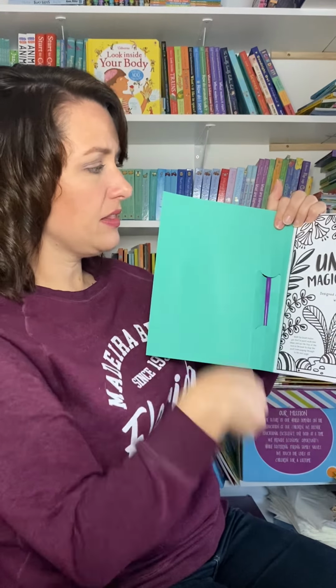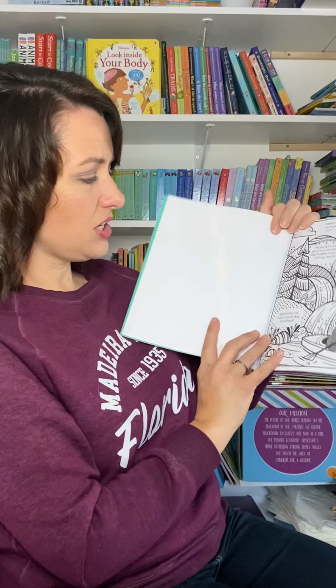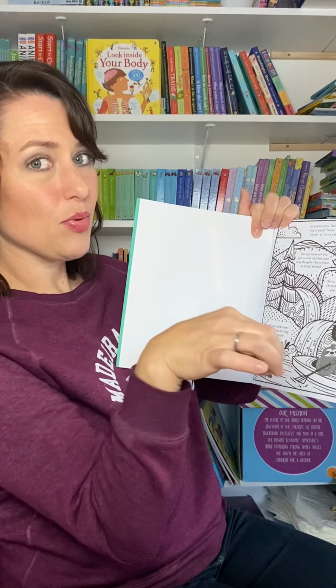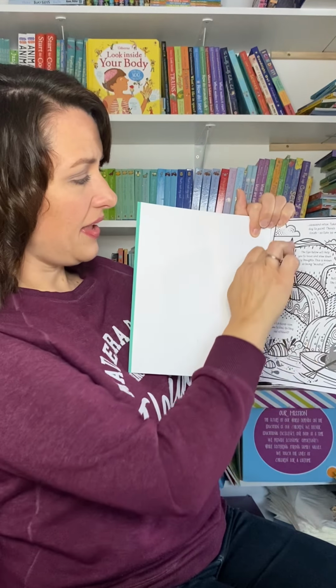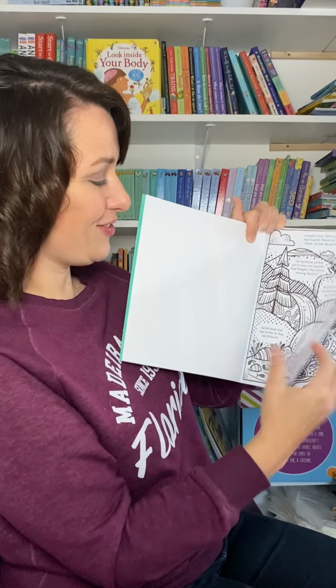But you take the paintbrush, you dip it in water, and the paint is already here on the page. So every time you see a change in the pattern, dip your brush, clean it off, and there will be a brand new, beautiful color waiting for you to paint it.